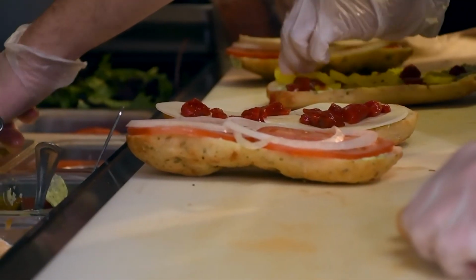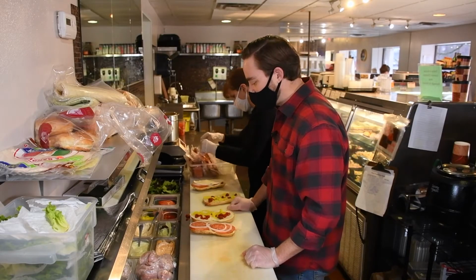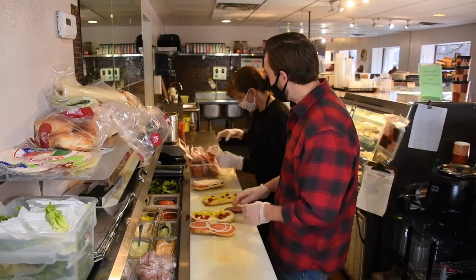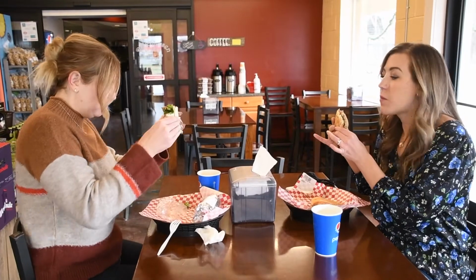Banana peppers next. Banana peppers. Yep. Love it. And then we'll do some salami and pepperoni. Not only a good mix of flavors, good mix of color too. Yes. I don't know about you, but when I have a sandwich, the appearance matters to me. People eat with their eyes. It's really true. If it looks good, it's going to be more appealing when you taste it as well.